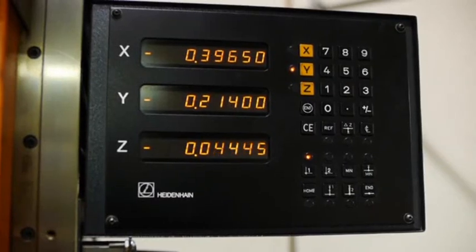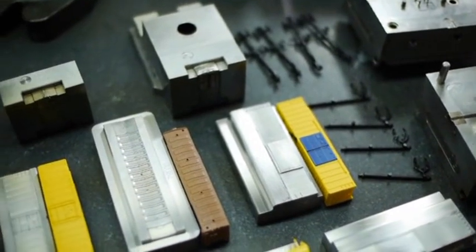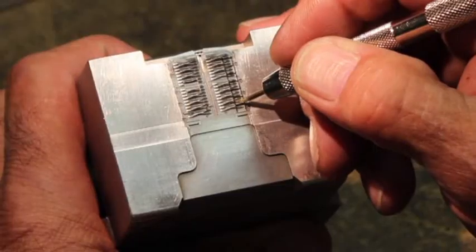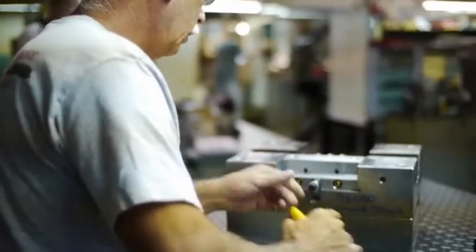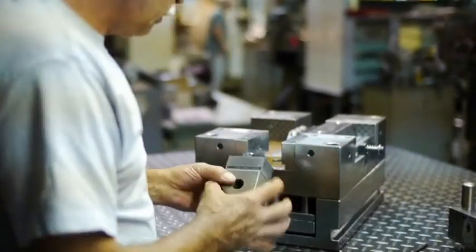One instantaneous slip of the tool, and dozens if not hundreds of hours of tedious work can be ruined. Depending on the complexity of the car style and the number of parts involved, a newly tooled body style can take 3 months to 10 months to complete and be ready for the plastics department.